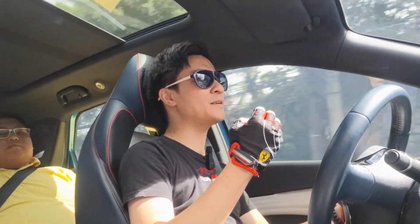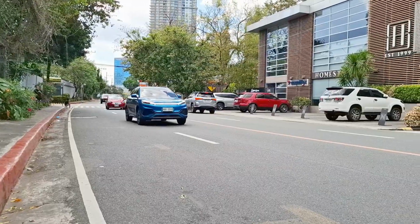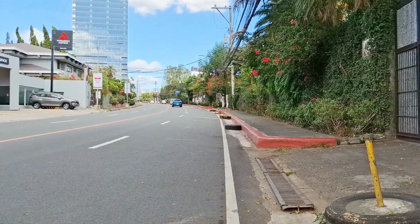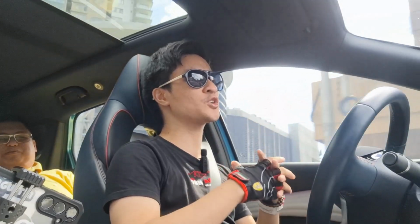It kind of mimics the best of both worlds. The Atto 3 is one of the best EVs I've driven so far. This has the best blend of, as I said earlier, everything. It can be an MX-5 killer, per se, and a normal crossover SUV.